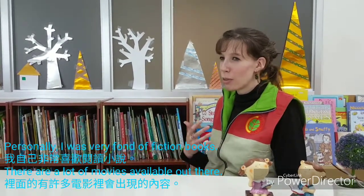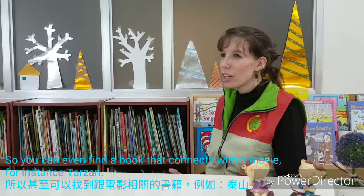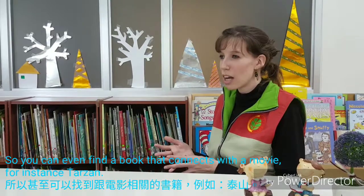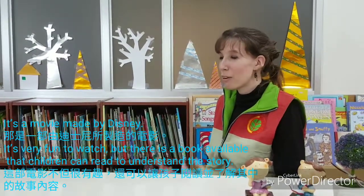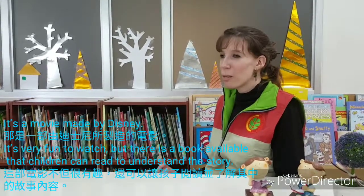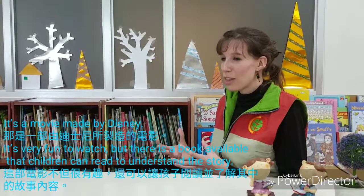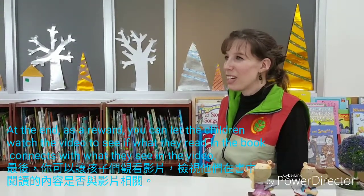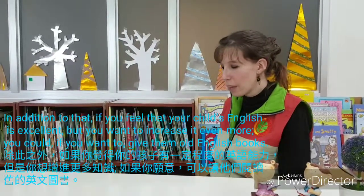Personally, I was very fond of fiction books. There are a lot of movies available out there, so you can even find a book that connects with a movie. For instance, Tarzan. It's a movie made by Disney. It's very fun to watch, but there is a book available that children can read to understand the story, and then at the end, as a reward, you can let the children watch the video to see if what they read in the book connects to what they see in the video.